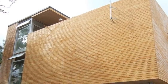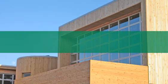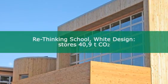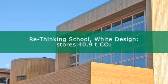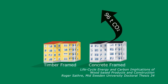This school uses solid timber as its primary structure. The carbon indicator showed a negative materials footprint of minus 40.9 tonnes of carbon dioxide because of the solid wood. Research in Sweden compared the carbon dioxide balances for 2 4-storey buildings, one with a timber frame and the other with a concrete frame, over a 100-year period. The concrete frame building showed emissions of around 96 tonnes of carbon dioxide, while the timber frame building showed a net uptake of 150 tonnes of carbon dioxide.